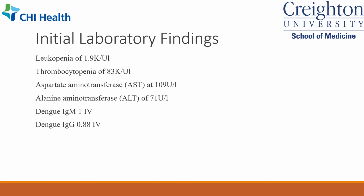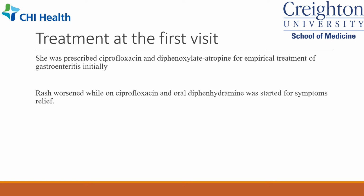Initial laboratory findings ordered by the primary care physician indicated leukopenia at 1.9 thousand, thrombocytopenia at 83,000, AST at 109, ALT at 71, and dengue IgG and IgM within normal limits. The patient was prescribed ciprofloxacin and diphenoxylate atropine for empiric treatment of gastroenteritis initially.